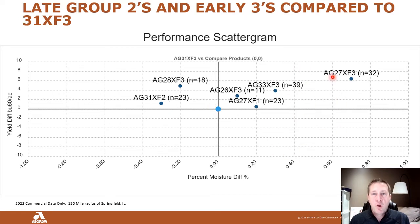To the right would be varieties that are wetter than 31 XF3. Anything to the left are varieties that would be drier than 31 XF3. So in this data cut, I'm using 2022 commercial data only, so no breeder data in this data cut, 150-mile radius of Springfield.